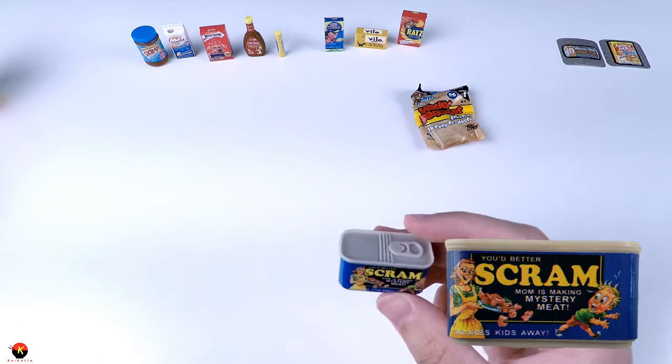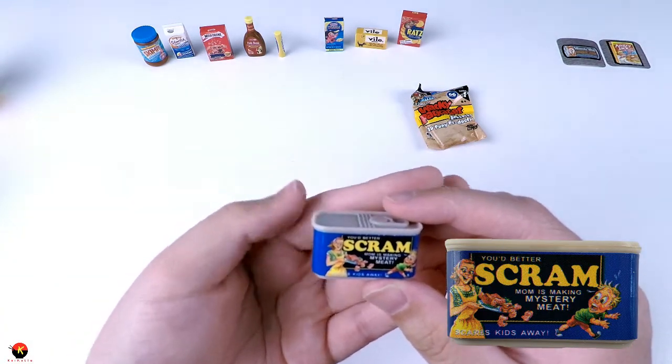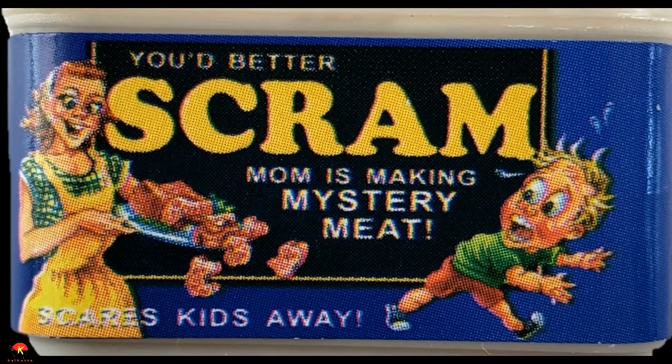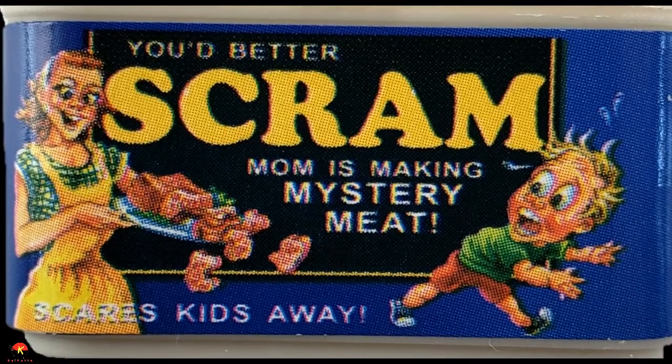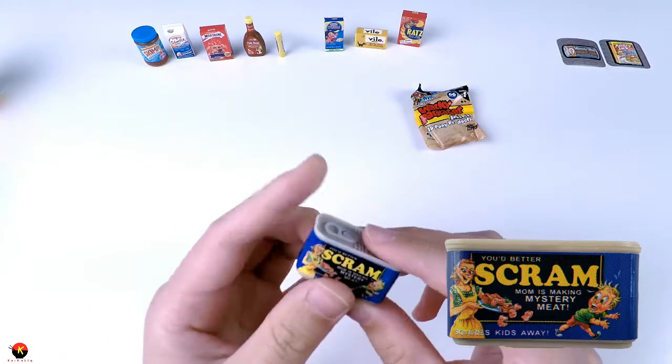And this is, oh, look how cool this is. This is scram instead of spam. It says, you'd better scram. Mom is making mystery meats. Scares kids away. And we also have the little details of the pull tab to open up Spam.